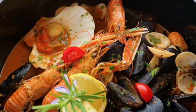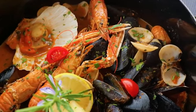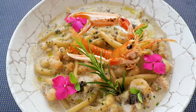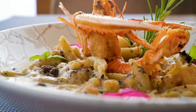This is shellfish cooked in a fresh tomato sauce, white wine and garlic. Inside we have some fresh scampi, shrimps, mussels and sea scallops. This meal we call Lopud Buzara. This is homemade, hand-rolled pasta with fresh scampi meat. We clean out the meat and make it with some fresh truffles.